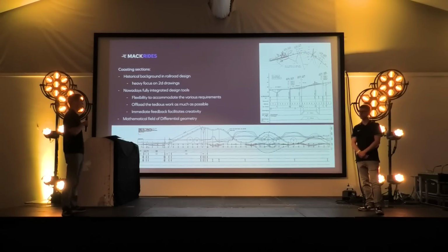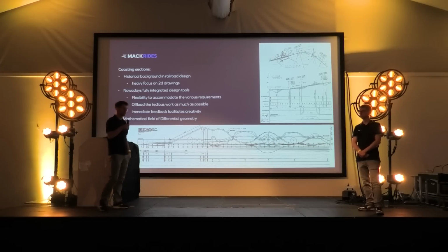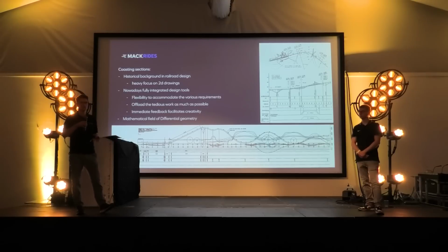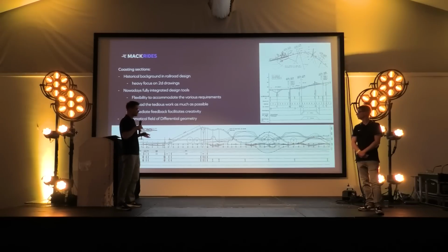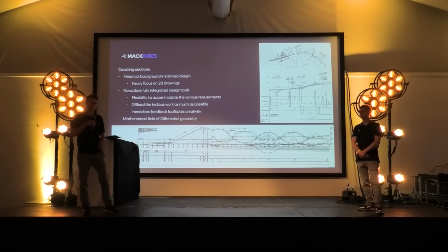So that's why we started our own layout development software, which should facilitate all of those constraints and make it as easy as possible to have a good overview over everything. And in that way, we facilitate creativity by offloading all the tedious work into that software.